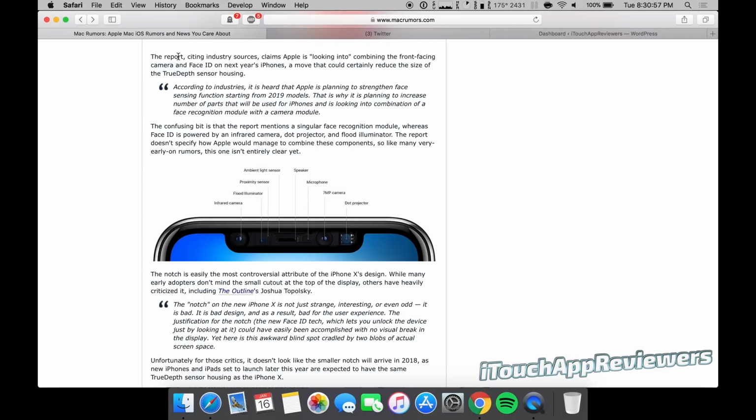So if we read up here, it says the report citing industry sources claims Apple is looking into, so nothing definite, combining the front-facing camera and Face ID on next year's iPhones. Next year meaning 2019, not this year's. A move that could certainly reduce the size of the TrueDepth sensor housing.